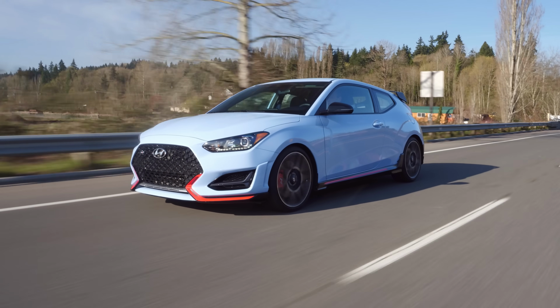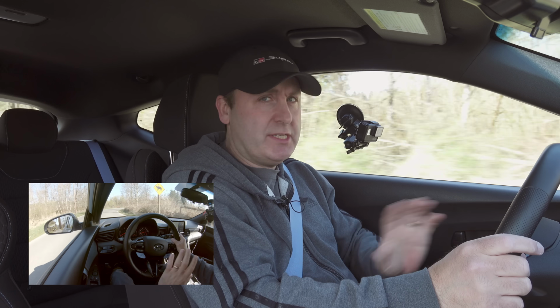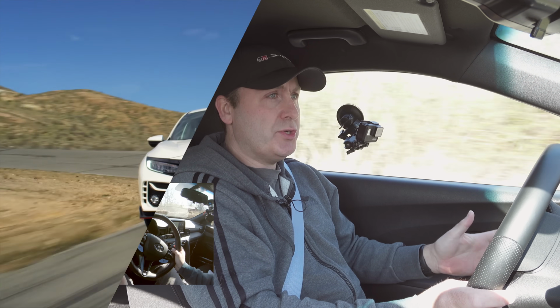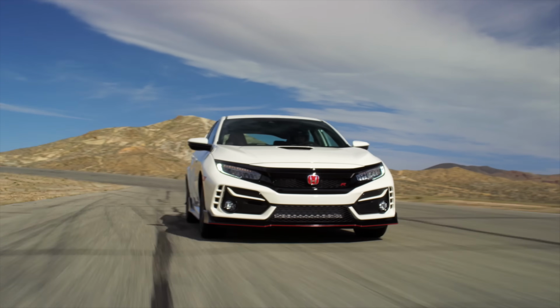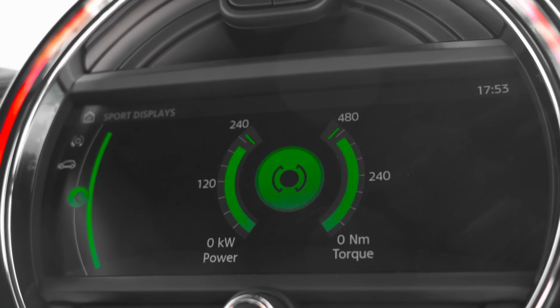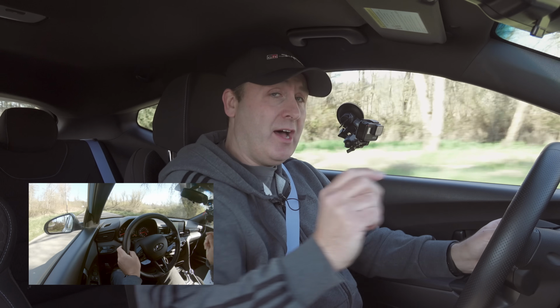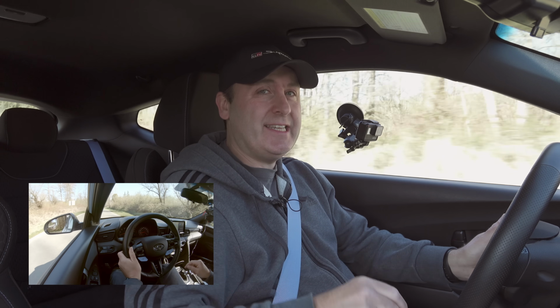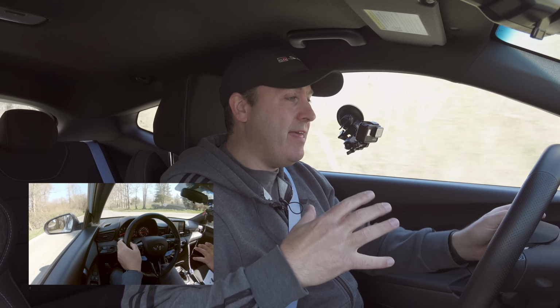Even though the Honda Civic Type R has 4 doors and is slightly larger than this vehicle, I would still directly compare the two. If I was shopping for a front-wheel drive sports car, I would definitely be looking at both of them. Might even take a look at the Mini JCW, the John Cooper Works. However, between the 3 of them, and I have driven all 3 of them extensively, I would say that the Hyundai Veloster N is the best deal. It's the best of everything in this category.